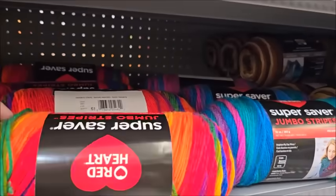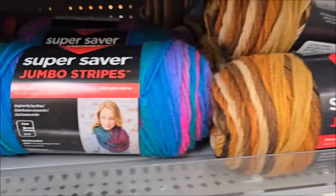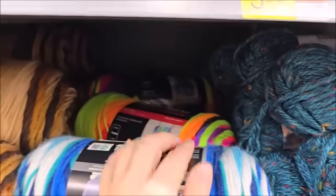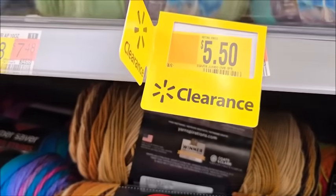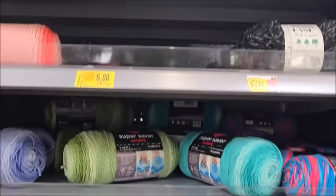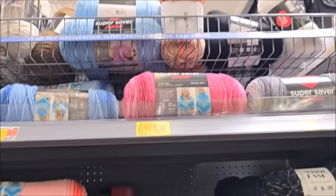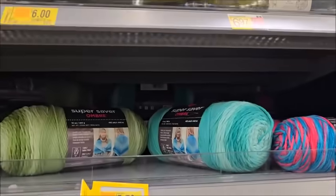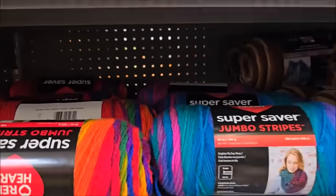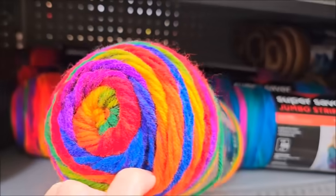Well, that's pretty. $5.50. Ombre. What do you know? Some of the ombres are $5.50. Not many of them, but a couple. Is this the favorite stripes, right? Sure is bright, isn't it?